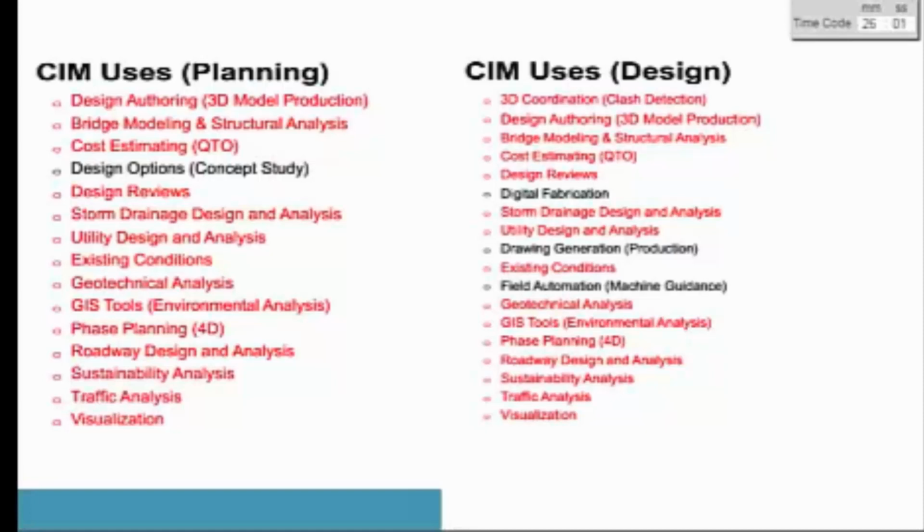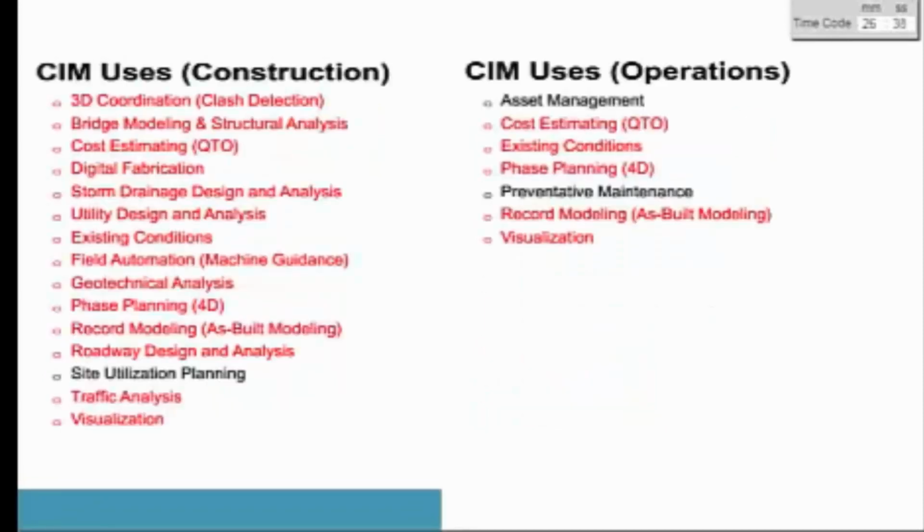In my experience, you really want to stick to the CIM uses that are actually required to achieve the expected final product. Say you're designing a roadway for DOT. In most cases, the expected final product requirements are that you provide a hard copy plan set along with the 3D model of your design.